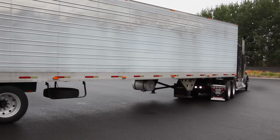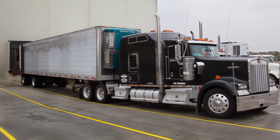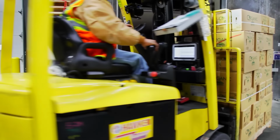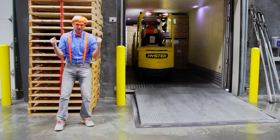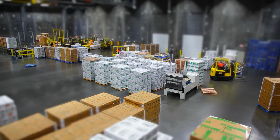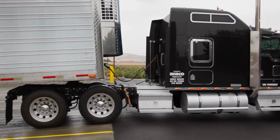Yippee! The semi-truck is backing up to the building so it can be loaded up with a bunch of fresh apples. Alright, forklifts, just a little bit more apples. Now that the semi-truck is all full of apples, it's gonna deliver them to the grocery stores.